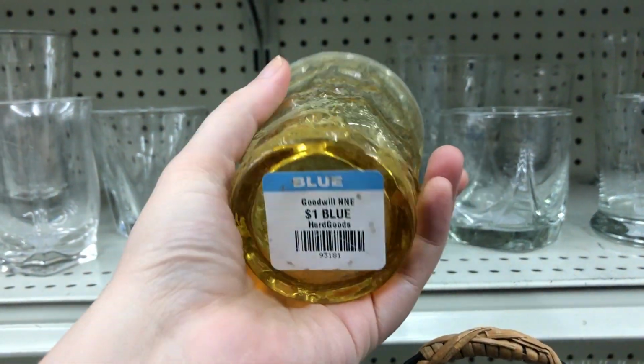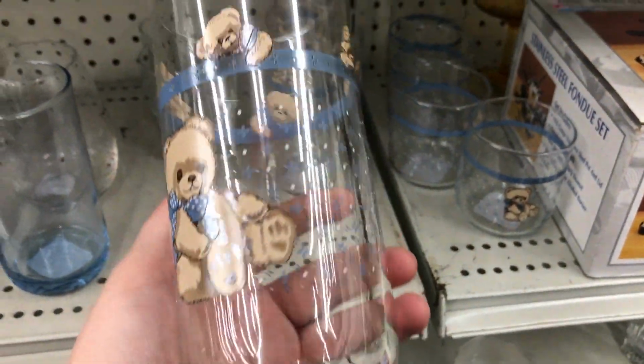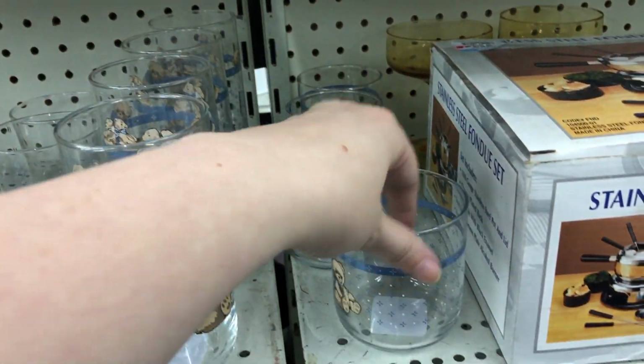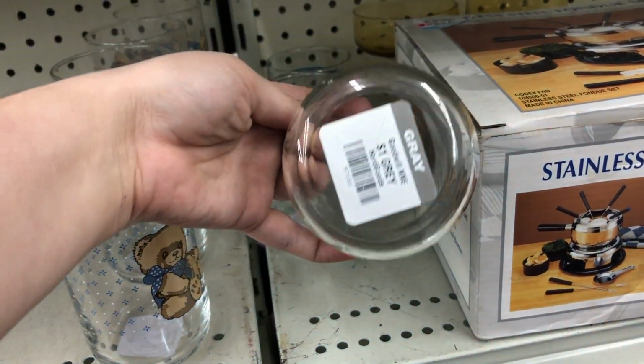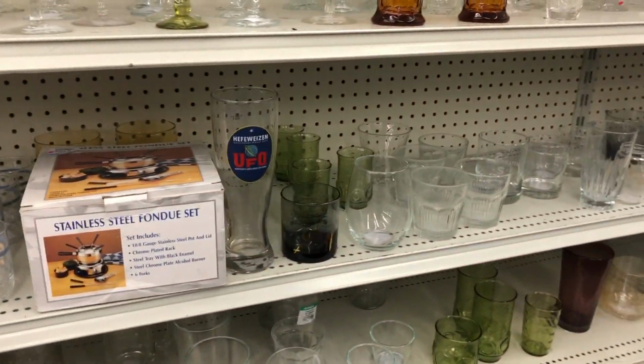This is another one. This is a smaller juice size glass, so I do pick those up when I see them. Now, I'm not one that's typically for teddy bears, but these were really adorable even to me. And my general rule of thumb, if you come across something unique like this and it's in good shape, I will tend to pick it up.